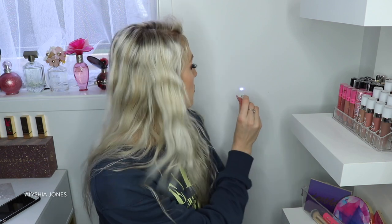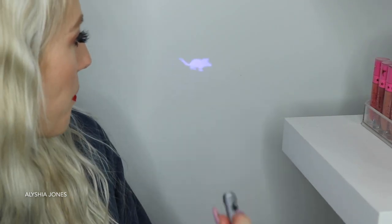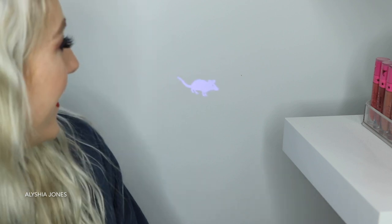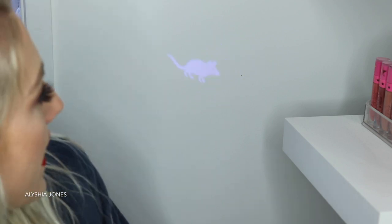Oh my gosh. Okay, so when you hold it close, it's just a dot, and then you pull it further away. Oh my god. Okay, I'm gonna zoom in. Okay, watch this. So it's a dot, and then you pull it away, and it's a mouse. Oh my god, that is so weird. Look, I thought it was a paw print. Okay, they've given me a mouse one. The further I pull it back, the bigger the mouse gets, but then it fades away.